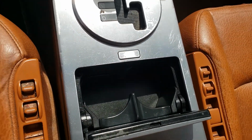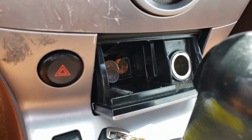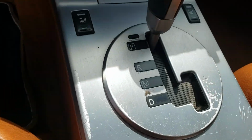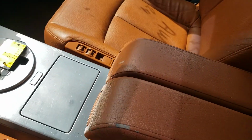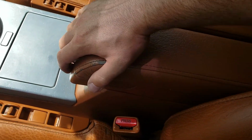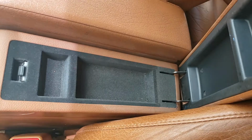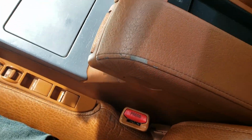Cup holder is there, so all that does work. Here's one key with the vehicle. Again, more damage on the shifter there, and what could have happened there. But you see there is damage on these armrests as well. They do slide forward as they should for comfort, and they also open, which I don't see any major issues. They work, which is good.